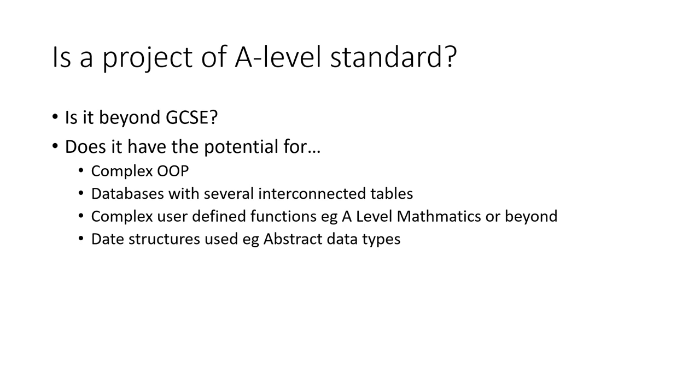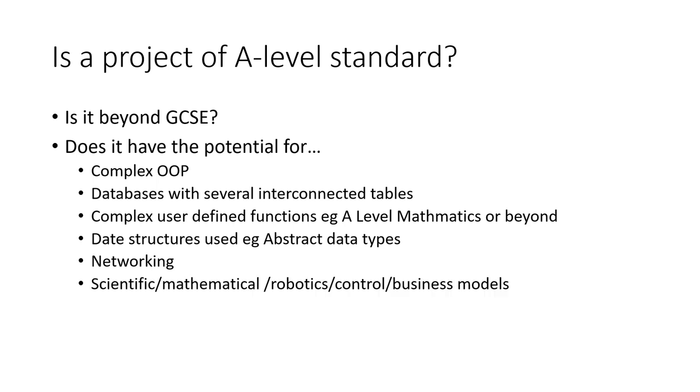Do we use, that's meant to be data, apologies, data structures like stacks, queues, trees, hash tables, dictionaries, other abstract data types that are beyond GCSE? Networking, do you stick networking in there? And networking is complex. So you have client server, peer-to-peer, what have you got going on there? And the scientific, mathematical, robotics, control, business models that we're using, are they beyond what we'd expect at GCSE? It's a tough question, but you can always ask your teacher if you're concerned at all.